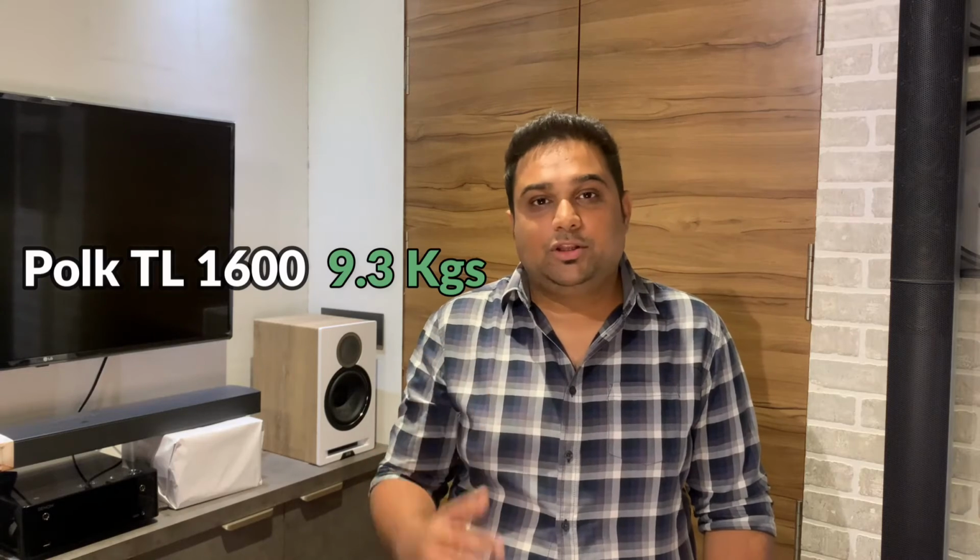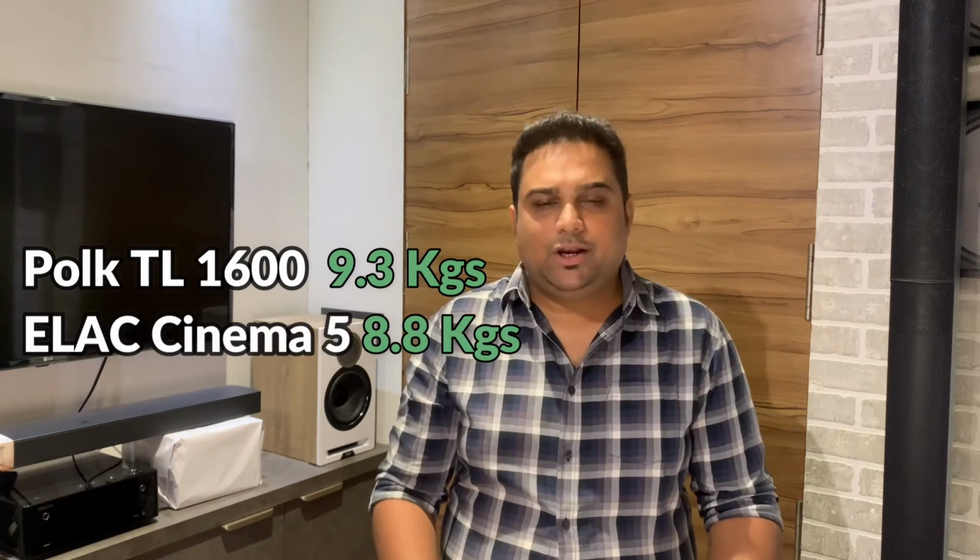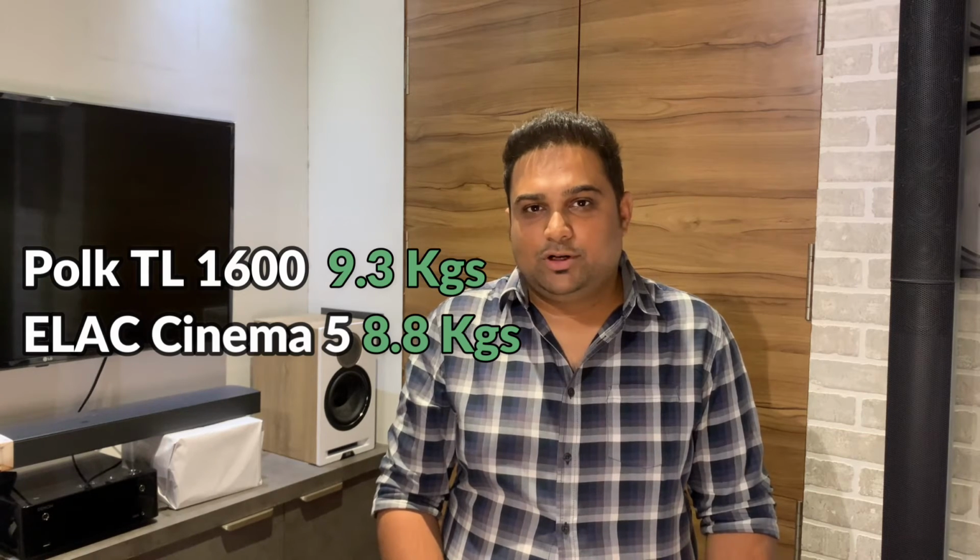And that is the same reason why, for all these three products that we are discussing today, I need you to understand that the subwoofer, which is an active woofer, has an inbuilt amplifier, which means that the weight of this woofer is going to make a big difference in selecting which one you should buy. Now the Polk TL1600 subwoofer's weight is around 9.3 kgs. The Elac Cinema 5 weight is somewhere around 8.8 kgs. And what about Sonodyne?